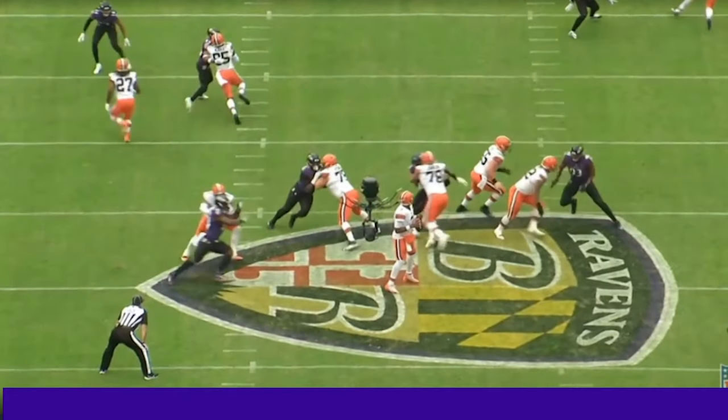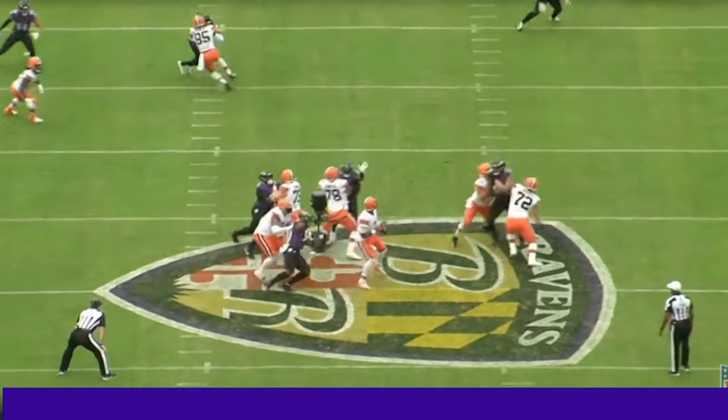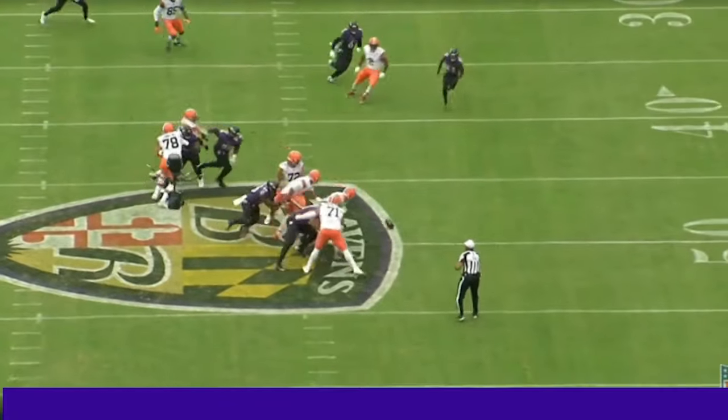Look at the rip. The remnants of the rip. That's the second move. That's two moves in a span of... And get to the QB and knock it out.